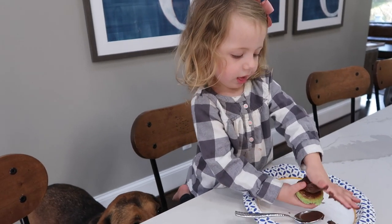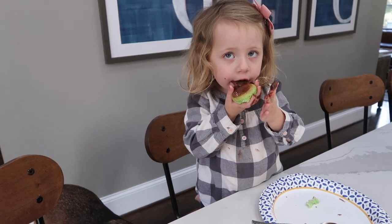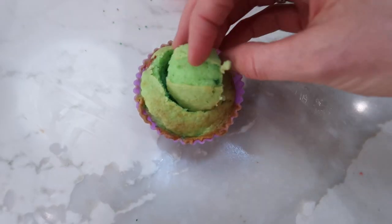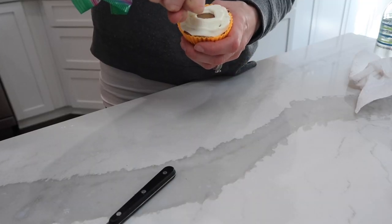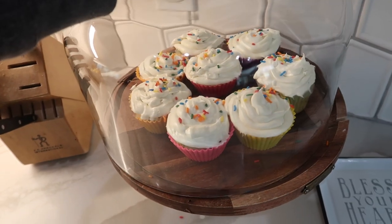Go ahead and eat it, test it out, let me know how they are, while we wait for the others to cool. I think you just got a big bite of frosting. Adding the green sprinkles inside just so it's clear. This is green, we are staying. All right, now we'll just wait for after dinner to open these up.